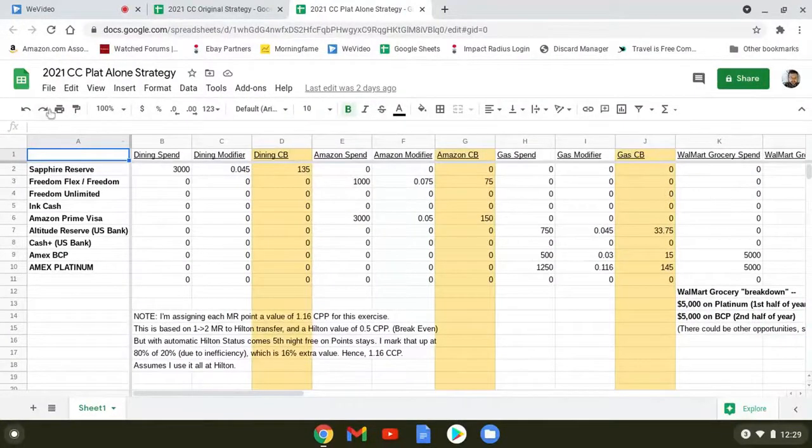I have a new spreadsheet open. I call it the 2021 CC, that's credit card, Platinum Alone Strategy. So if I add the American Express Platinum card with the offer of 100,000 MR points and 10x on gas and grocery. I believe you can, in theory, go up to 50,000 spend for the gas and grocery. I'm not even going to get close to that, or maybe it's 15. Either way, the minimum spend is 5,000. I'm going to clear the minimum spend and then a little over that, but not a lot more. That's just realistic to the spending pattern in our life.